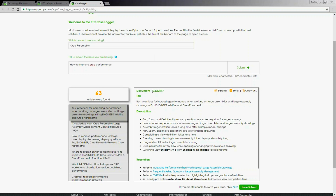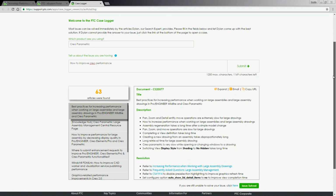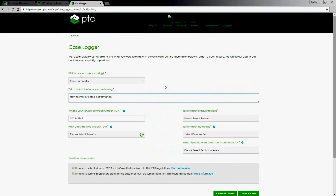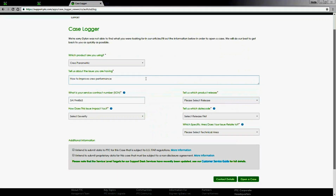And then once we have this, it'll search the knowledge base and find out any related articles that may be of use to you. So you can go ahead and browse those. If it's not helpful to you, you can click here and proceed to opening a full case. Like I said, input your issue. You'll need your service contract number. Again, you can find that in Creo.